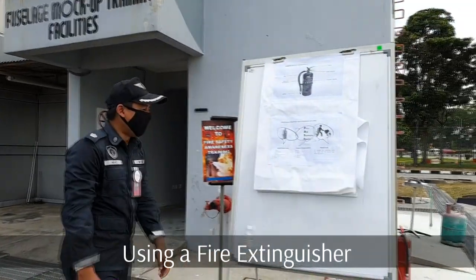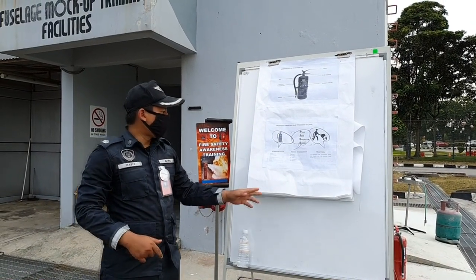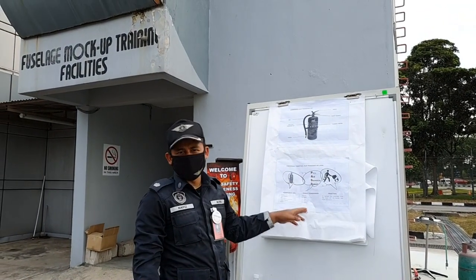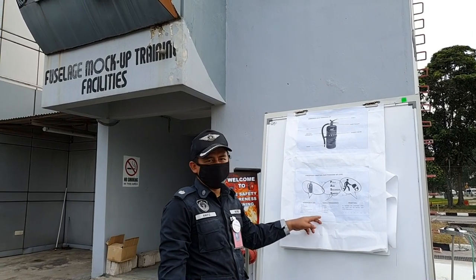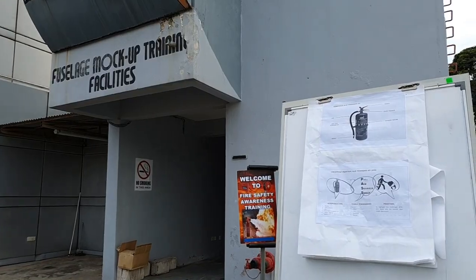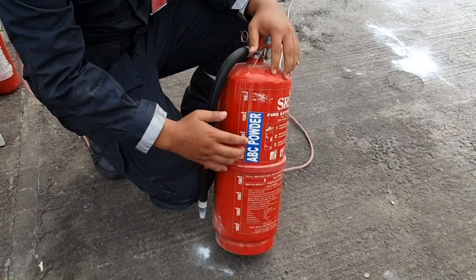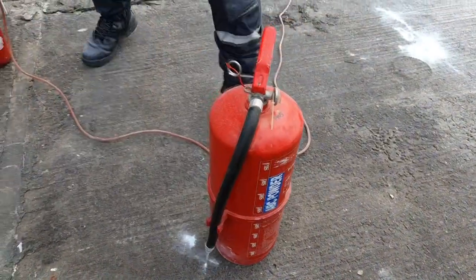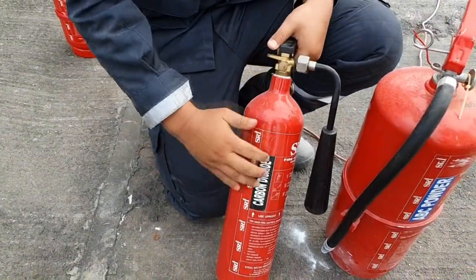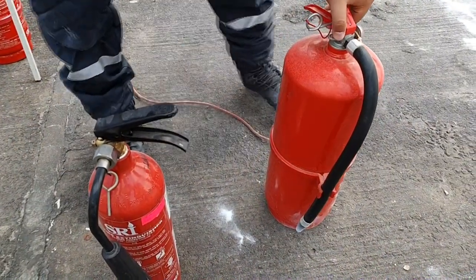Are you tired? No. Kinda. So in this checkpoint, I will show you how to extinguish the fire using the PASS technique. PASS. Pull. Okay. This is the fire extinguisher. This is dry chemical powder. This is a new one. You have another type of fire extinguisher, carbon dioxide, which is black color. So this is a 9 kilo dry fire extinguisher.